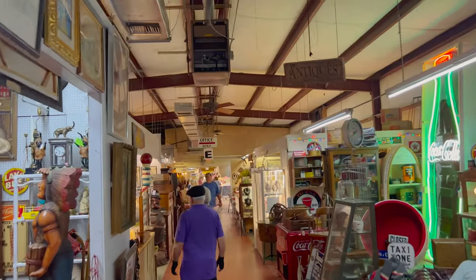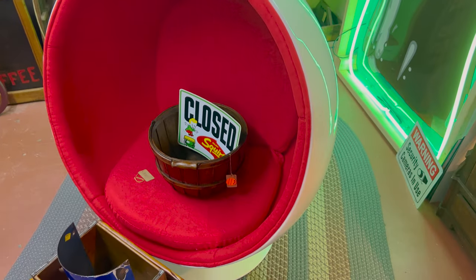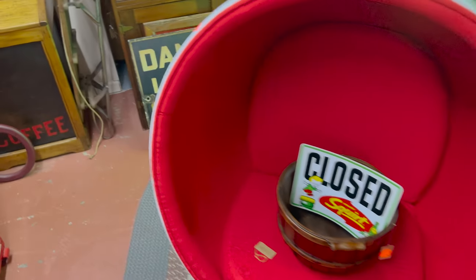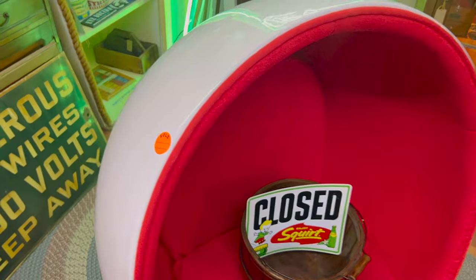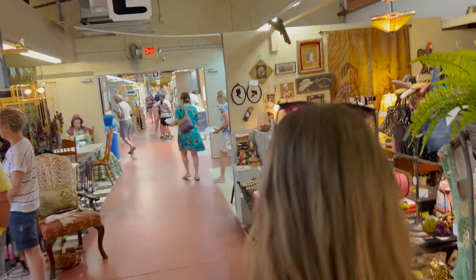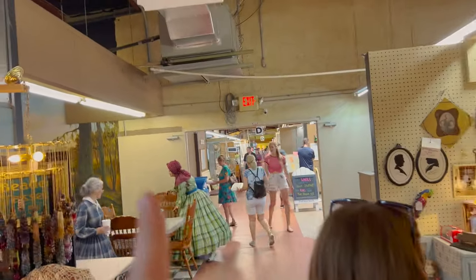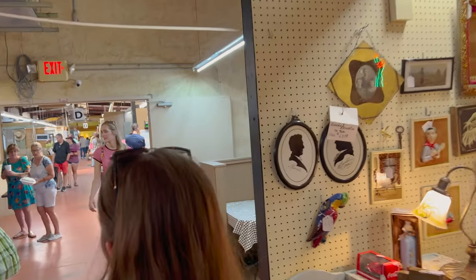You can see it's a pretty long building. It goes all the way down there. Is it just me or does this look like a Men in Black chair? Looks like the chair you scoot on the ground. So that's sold. I'm not gonna show again all the booths they have, but you can see it goes all the way down there, and then I think there's a building next door as well.